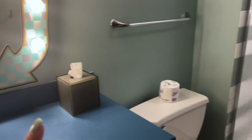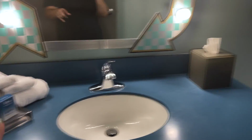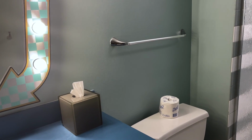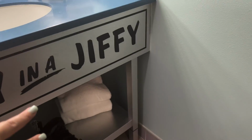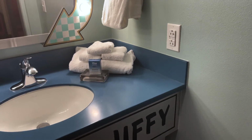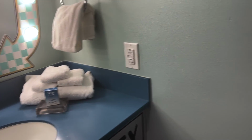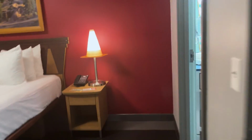Where's the towels? There's supposed to be more. Wait, right? I feel like there should have been more towels. Bathroom's got like 4 in there, got like 2 under there, and then that. I think they forgot towels. I mean, we can always ask for more, but like, right? I think that's what happened.